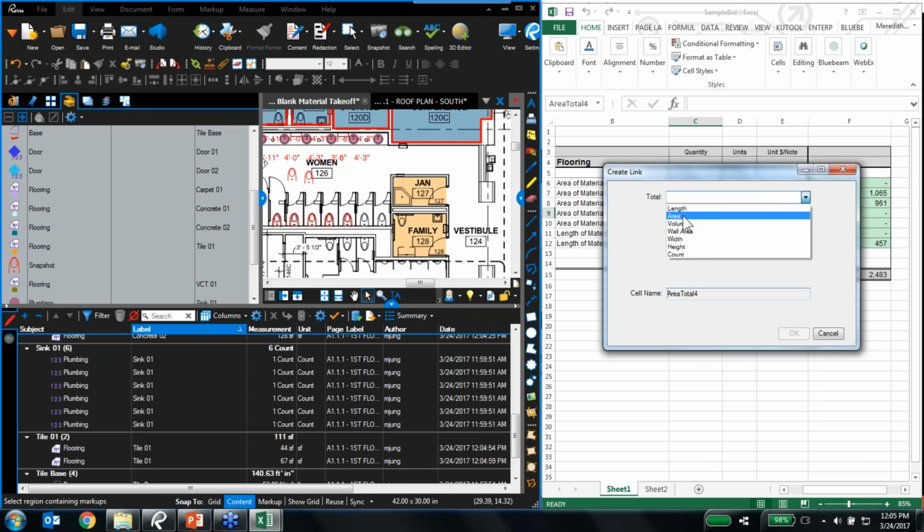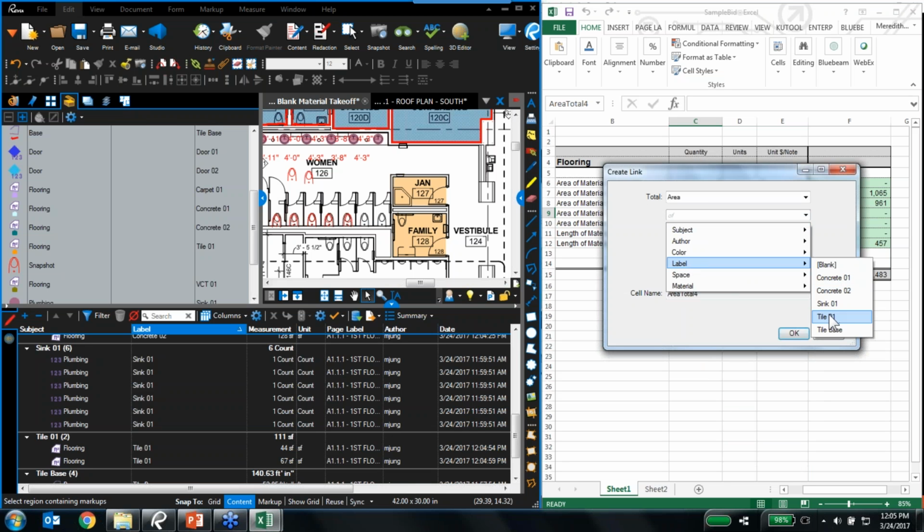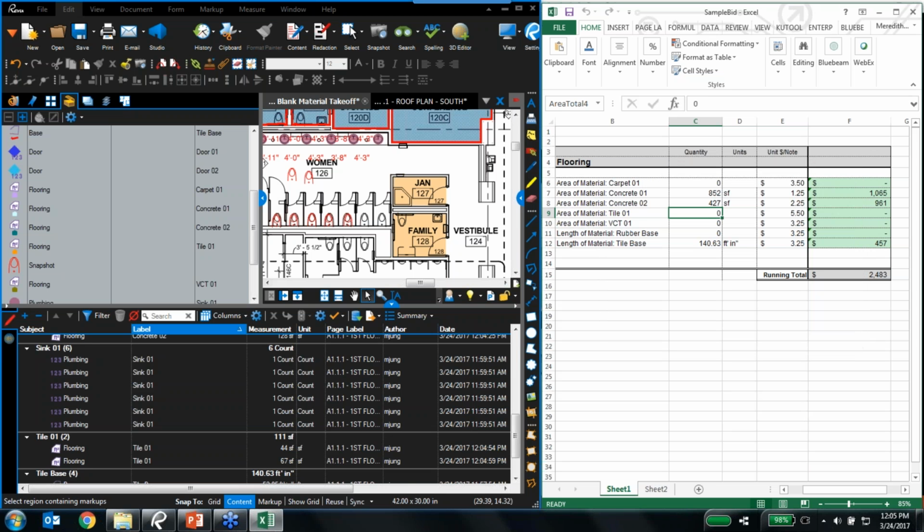So I'm going to take the total area of my measurement. I'm going to use that label of tile 01, though I could use our material too, to put together our filter. And here we go. It has now come up with 111 square feet, which is the exact same here. So those both match. Very easy to do.